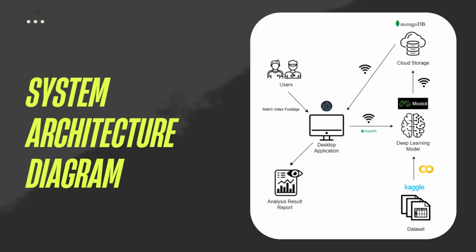So here's a simple system architecture diagram of our system. First, the user will upload a match video footage to our front-end desktop application, where the front end will send a FastAPI request to the back-end services, which is hosted on a platform called Modal. Here we will have our deep learning model, which is trained using the Kaggle TeamTrack dataset on Google Colab, and the video analysis result will then be sent to the MongoDB Atlas cloud storage where it will be stored and returned back to the front end to be viewed by the user.